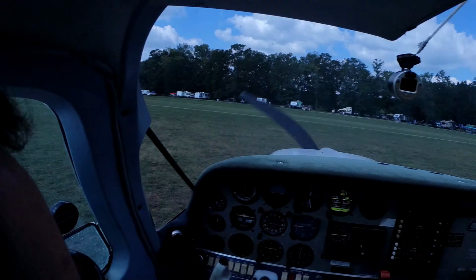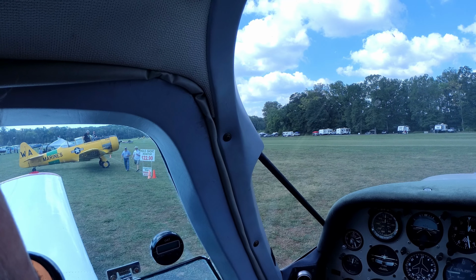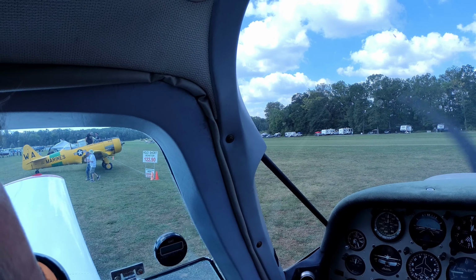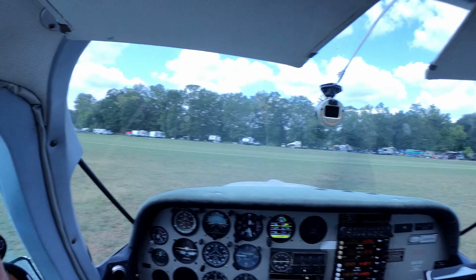Despite this being my first flight to this particular venue, and one of my first flights into a crowded airport, it really wasn't too big of a hassle. It didn't feel uncomfortable. I felt very, very safe, and I didn't feel overwhelmed at all with what was going on. And that was one of my concerns when I was doing my initial flight planning for this flight, but honestly, when I got there, it wasn't bad at all. So that was much appreciated.